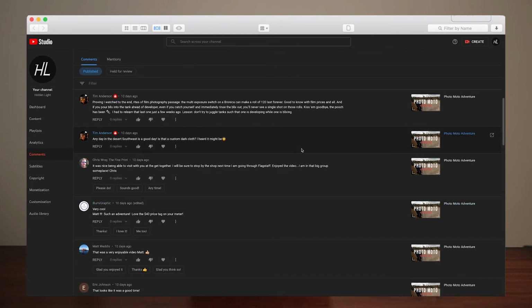Tim Anderson asks, is that a custom dark cloth from my photo moto adventure? It absolutely is a custom dark cloth. You can spend $75 on an 8x10 dark cloth, or for $4 you can go to your local thrift store and get blackout curtain fabric, and it will work. It does not work as well. It certainly doesn't look as classy, but it works just fine, you know? So that's all I need. I did see in one of the videos we watched earlier, the one with the interview, she's got her dark cloth clamped to the top of her camera with like binder clips or some such thing. I'm going to try that next time I'm out there in the wind, rather than watching my dark cloth try to run away like that. So I'm learning, you know? I'm learning from these videos, hopefully at least as much as you are.